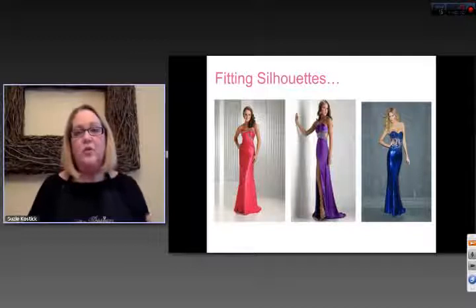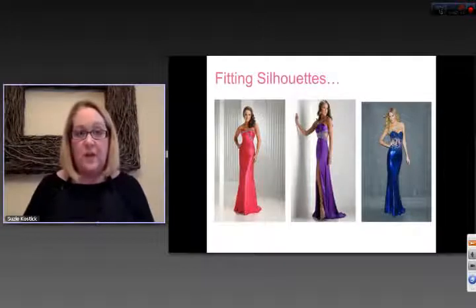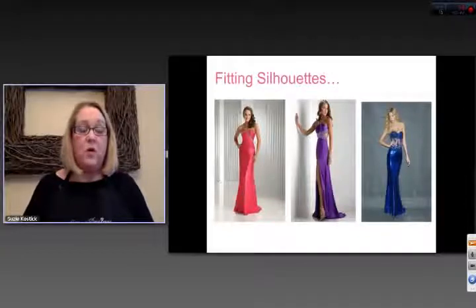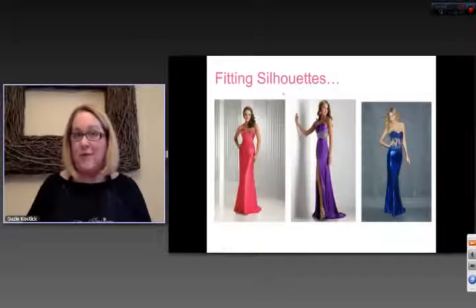So a lot of the trends are crossing over depending on what it is. They cross over and accent each other. They complement each other. So we've got to be mindful of that when we're suggesting accessories and items for our corsages and boutonnieres. Just because it has lace doesn't mean it can't also have bling.